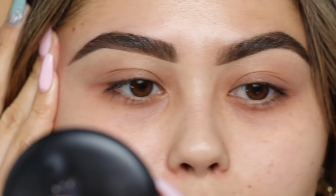Boom, boom, boom, boom, boom. And there you go. So those are my sculpted brows using this new routine. I feel like it just makes such a difference. It just makes any makeup look feel a little bit more complete.